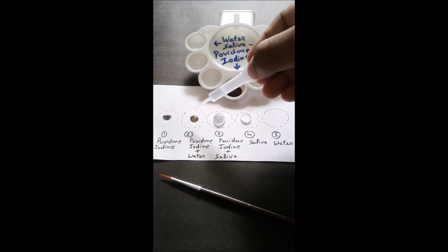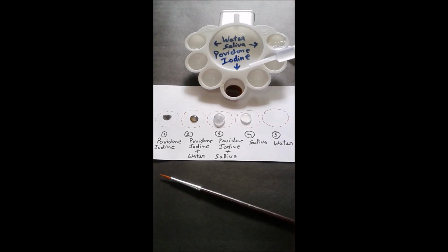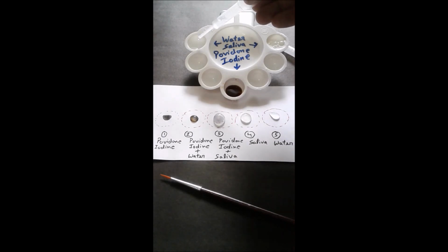In this experiment, water is used as a negative control to see the effect due to the watery nature of saliva, like dilution or washing.